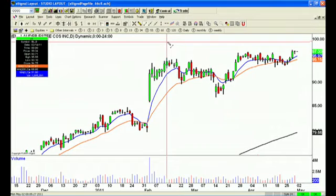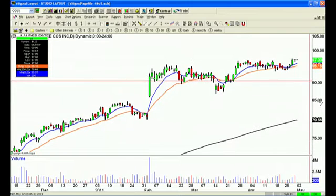We're going to look at the house that Lauder built, Estee Lauder. Symbol is EL. Let's get right to it right here, right now. If we look at the daily chart here, you can see over the last few months, the stock has had a nice bump in price.